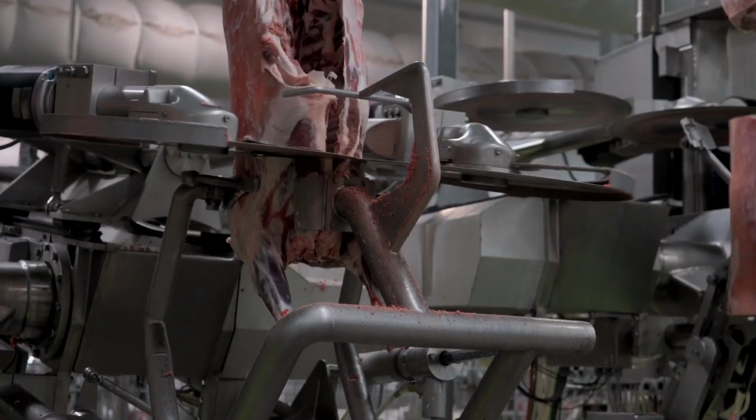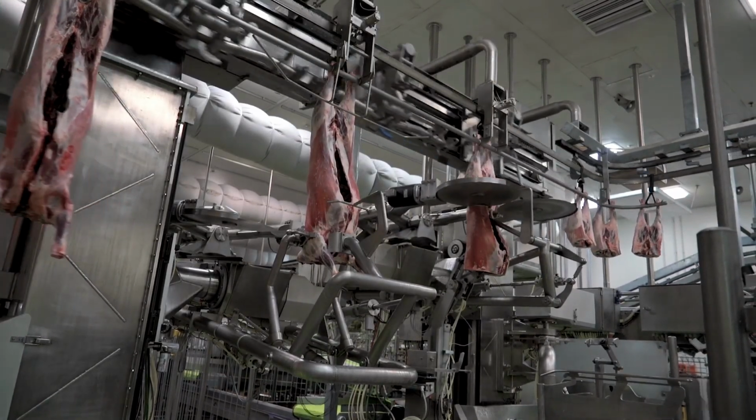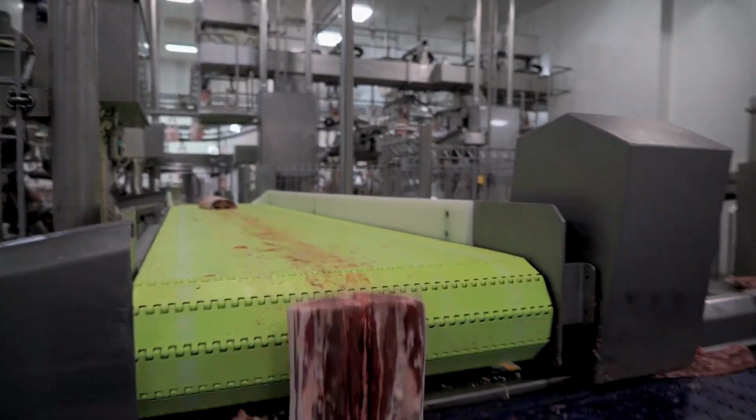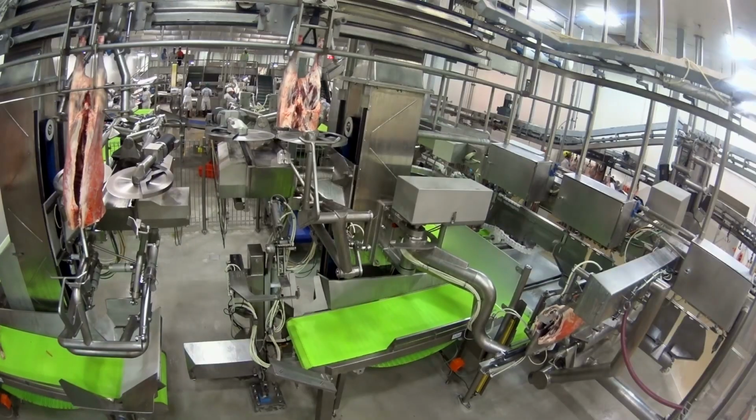Modern machines and robots are working feverishly to process lamb meat in the most hygienic and efficient way. It is truly fascinating to watch the robotic arms used during the cutting process. It's like we're in a science fiction movie.